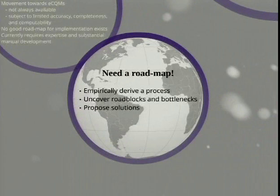So what we need is a roadmap. How do we make this process more streamlined? How do we make sure that what we are doing is comparable to what other institutions are doing? Because that's part of the goal here, to know how we're performing compared to other people. So in this project, what we did was we empirically derived a process for CQM implementation and validation. We attempted to uncover common roadblocks and bottlenecks and address them, and we're going to propose some solutions.